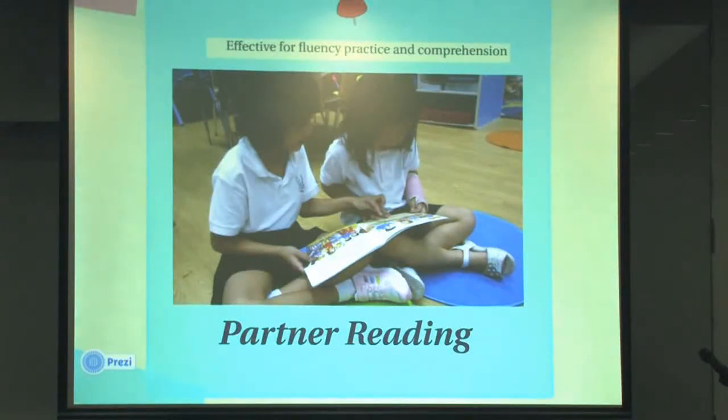And the last type is partner reading. This is very effective for fluency practice and comprehension. At this point, kids have read the story plenty of times. They know the words. They know how to read it. But at this point, you want them to partner read. Read together. So one student reads one paragraph, have the other one read the second paragraph. Have them stop after every page and ask each other, summarize it for me, or tell me what you see, kind of like that. Engage them into the reading.